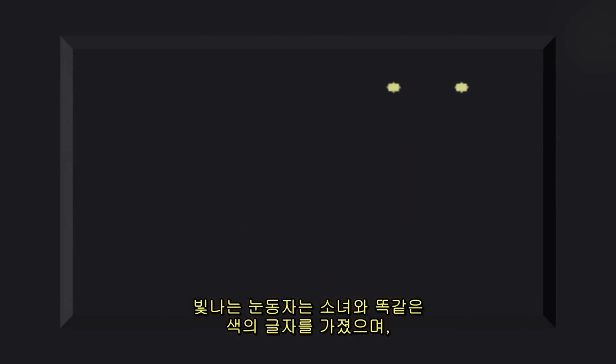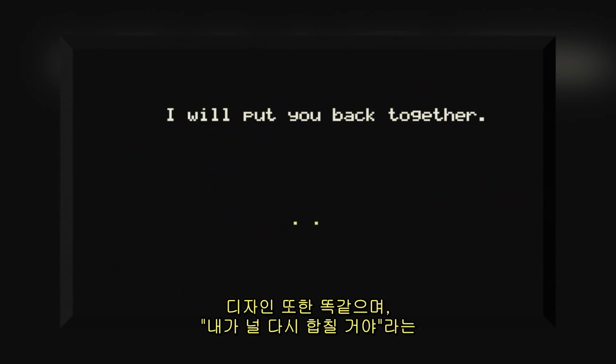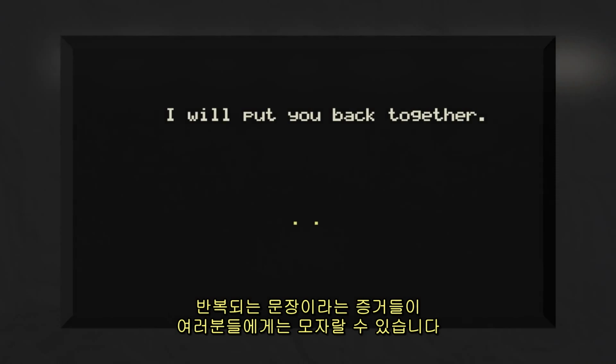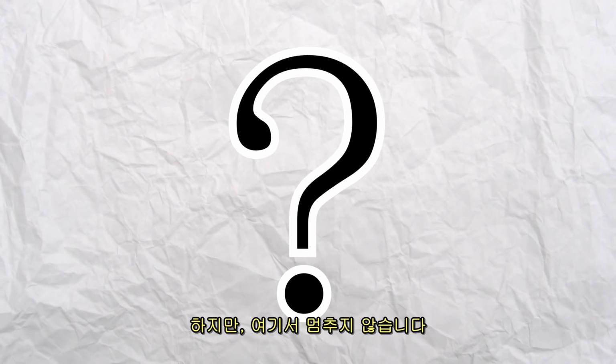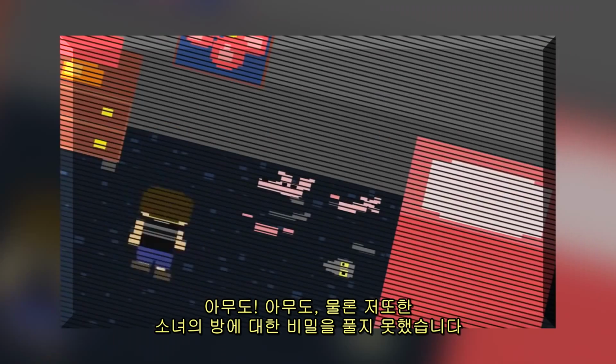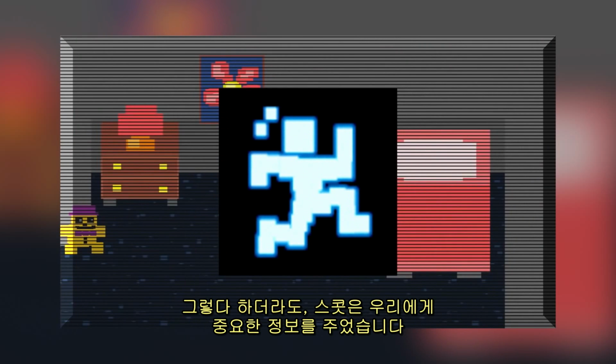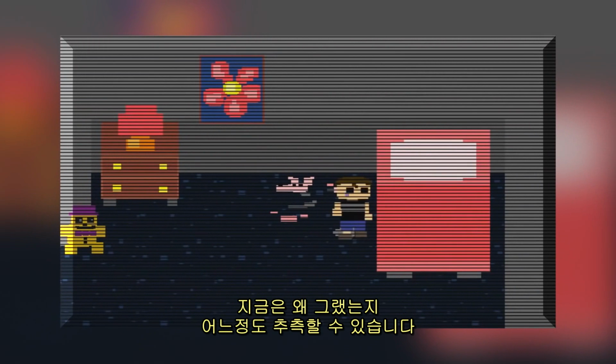But if the glowing eyes, shared dialogue color, similar designs, and repeated line of "I will put you back together" didn't convince you, it doesn't stop there. Remember the biggest lingering question from FNAF 4? The girls' room? No one had an explanation for it. I didn't have an explanation for it. And yet Scott felt it was important enough to the lore of the story to show us. And now we might actually know why.